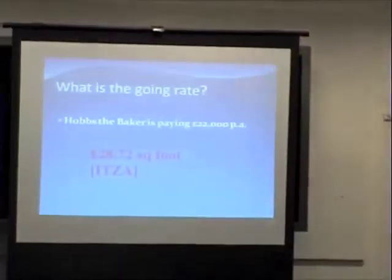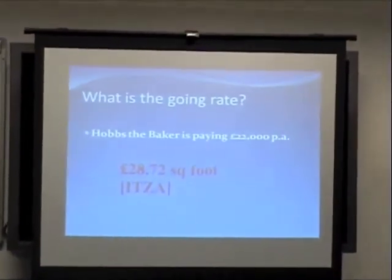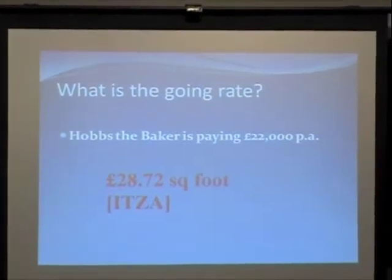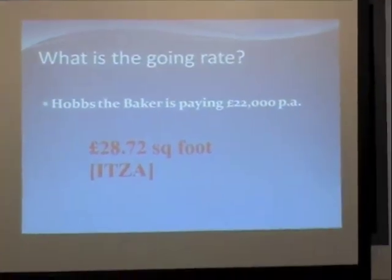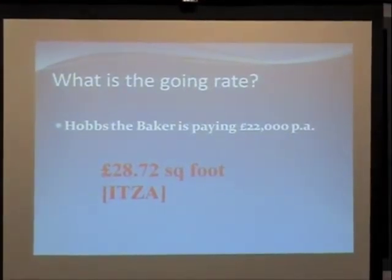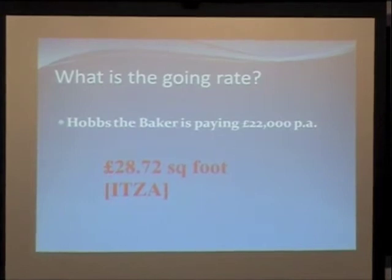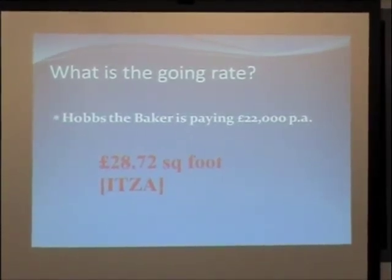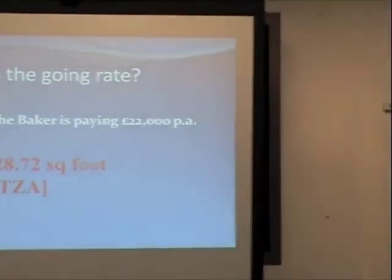Now, if you're paying 30 quid already, there's no margin for any increase. And that's what you say to your landlord. When your landlord comes and says, well, I want to put your rent up by 20%, and you're already paying £30 a square foot, you just say there's no margin for any increase. If, on the other hand, you're paying £20 a square foot, then you might be looking at an increase of £8 a square foot. Not necessarily, because you could bargain, horse trade, but there's evidence there to suggest that that is the going rate.